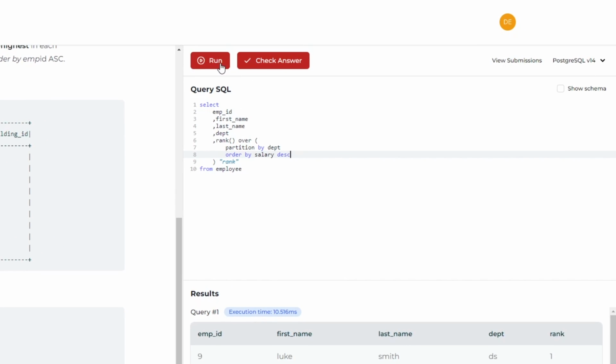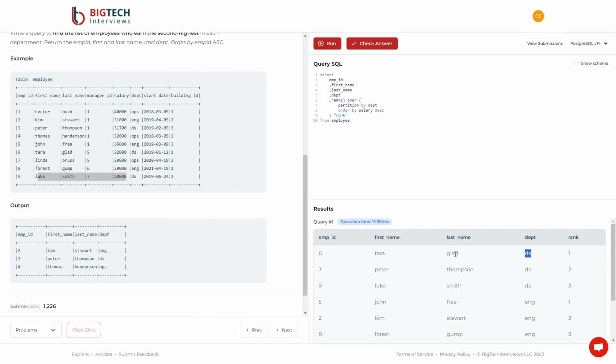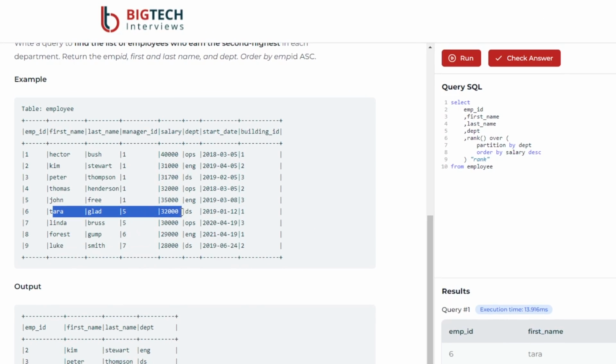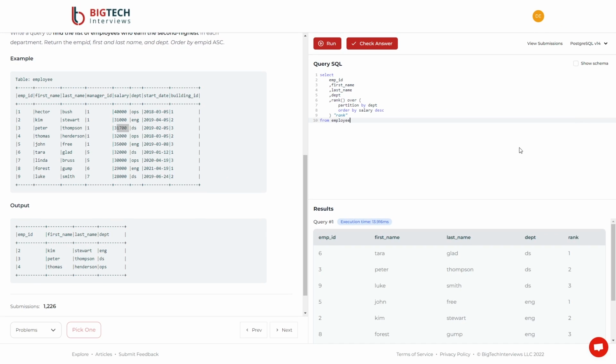You want to remember how these things function, right? So if we run that again, now in the DS department, Tara Glad is in first place, and she has 32,000 above everybody else in DS, 28 and 31.7. So we've got our good rankings there. Now, we only want the people ranked second from this subset, we'll call it.